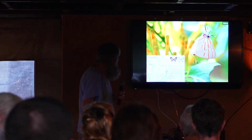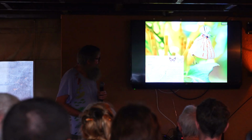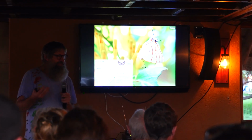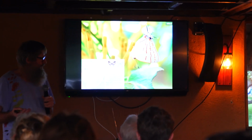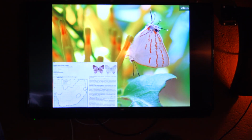And this is a butterfly called Iolaus lelua. And we're fortunate we have some good references in South Africa. One of them is a book that was produced by Sanby.